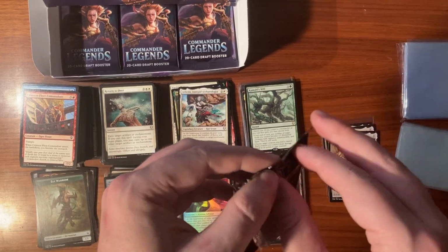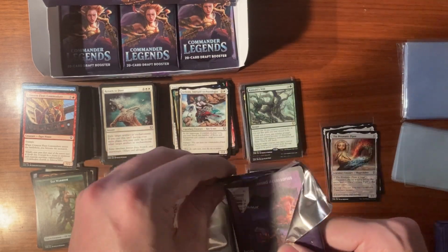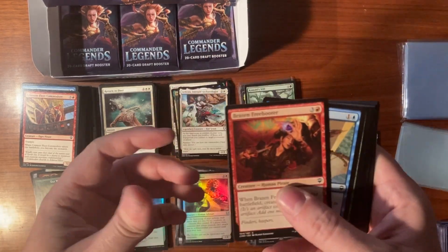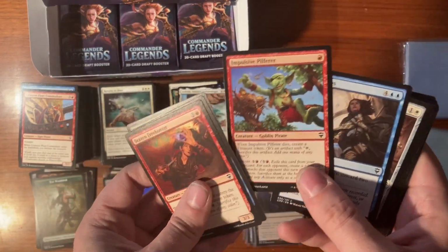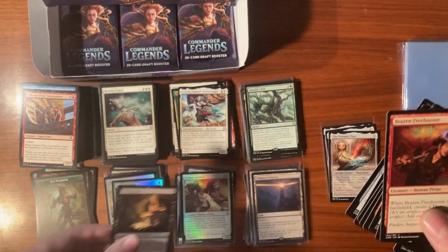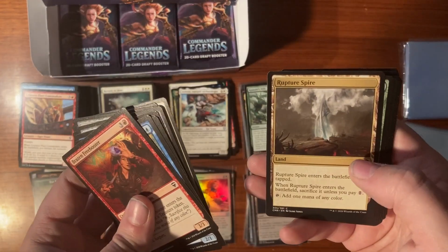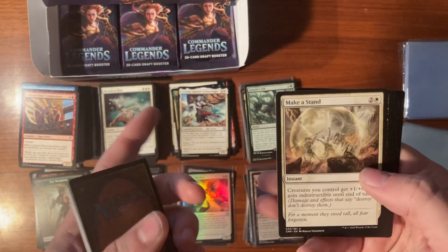Still feel like the Lotus is just lurking somewhere in these packs. Yeah, I don't even need the Lotus. Let's get a Tutor. Another Gift of Paradise. I just love the art on some of the cards here. Wild Size Charcoal Diamond. Viscera Seer. This is for myself. I know it's not more than a 25-cent card, but I need it. Rupture Spire. Natural Reclamation. There we go.